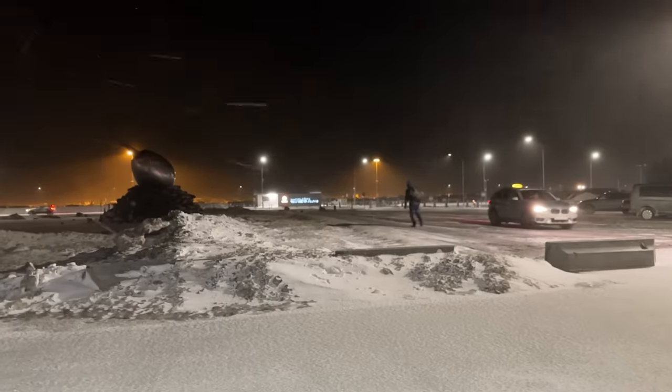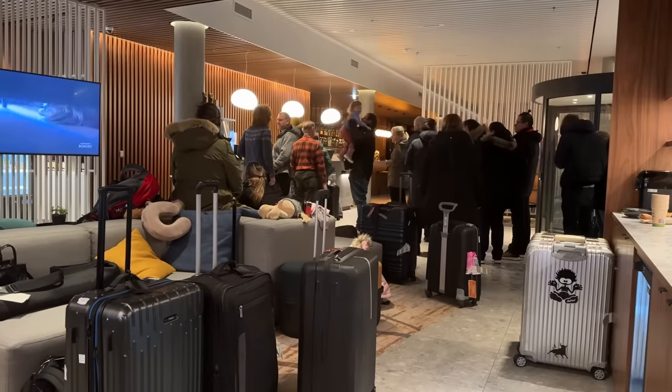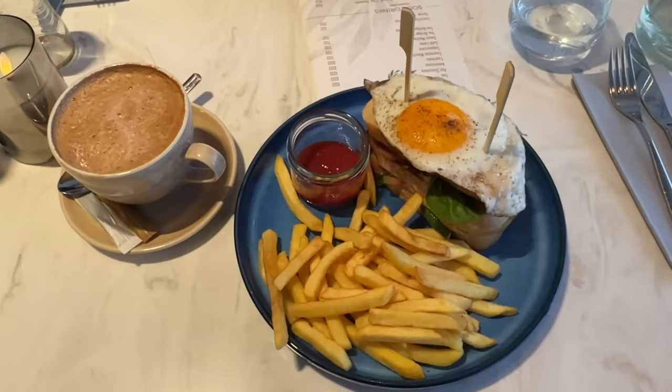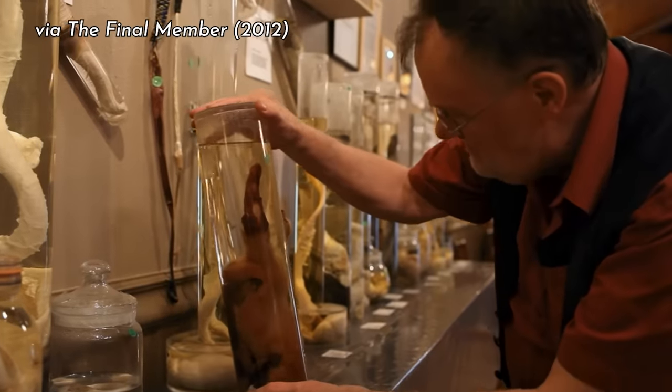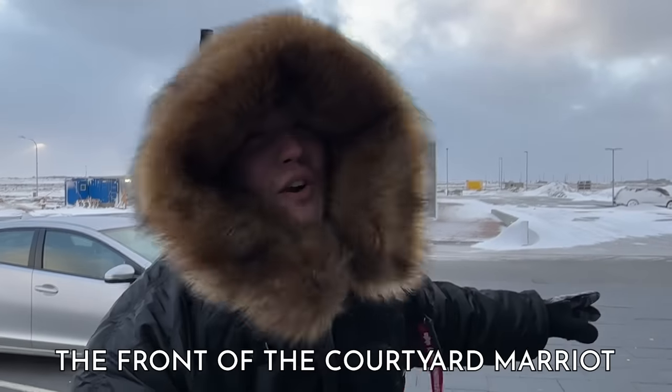So we schlepped ourselves to a nearby Courtyard Marriott to wait out the storm and reevaluate our plans. I, being nervous that we were missing our filming time, thought that maybe we should try and do something else that day in Iceland, you know, to make the best of it. A lot of you guys suggested going to the penis museum, which I was interested in, but the wind was pretty extreme.